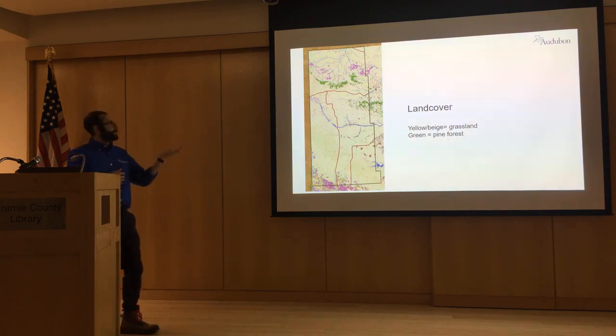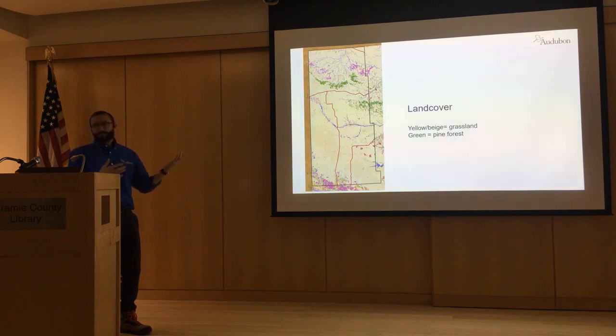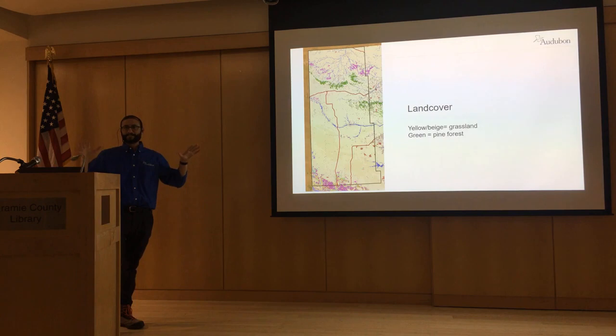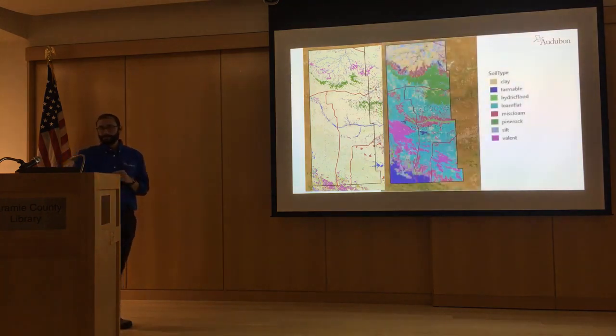When looking at Sioux County, Nebraska here, anything that's a yellowy beige, that kind of color, that's a grassland. Well, that's basically the entire county. And it's really hard, especially at this kind of landscape scale, to differentiate a lot of grassland with this kind of land cover. So that wasn't going to be, at least we didn't think, the best bet going forward in defining where this animal is.